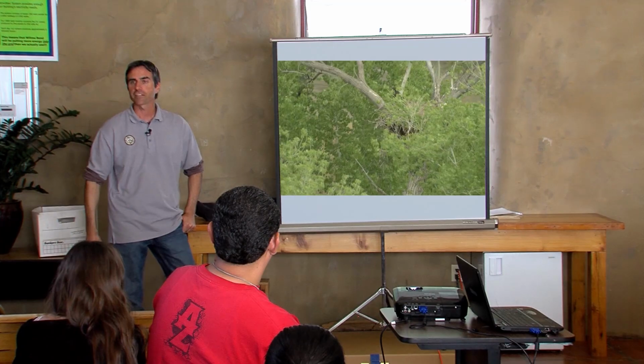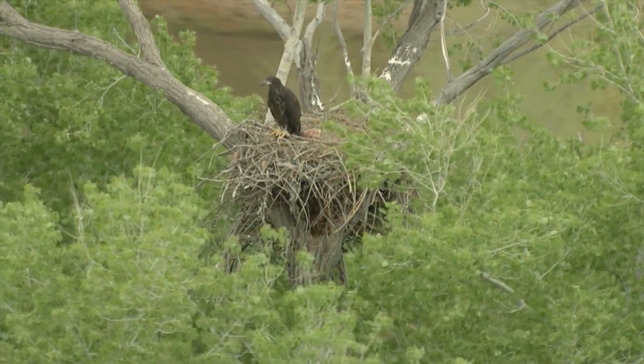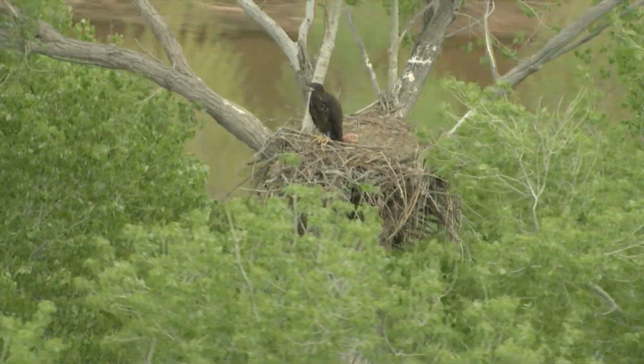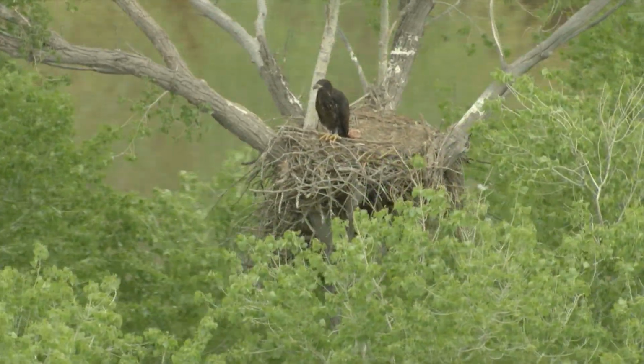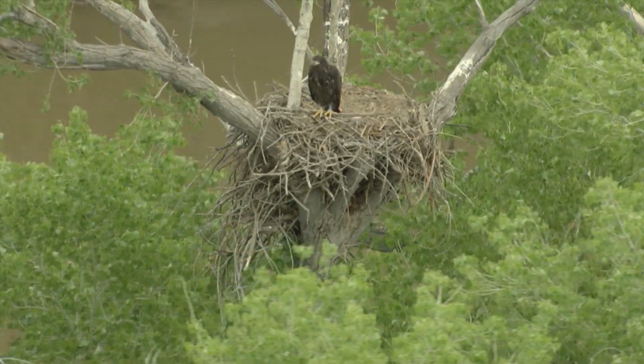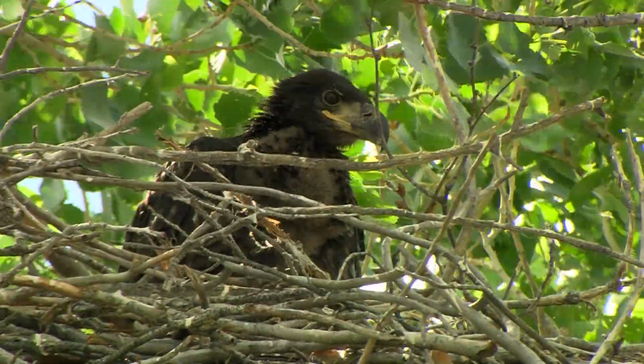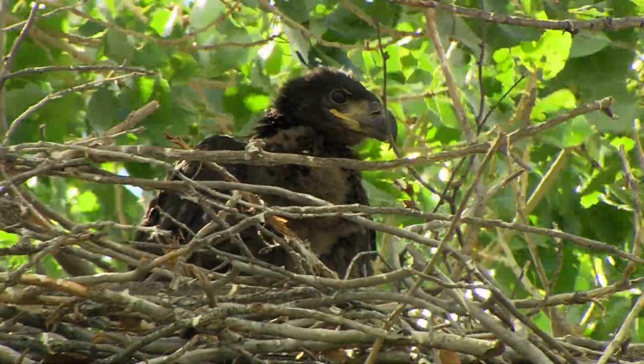This is a nestling at about that fledging age, getting ready to take its first flight. It's standing on the edge. It's pretty typical. They'll sometimes even walk out on a branch and they'll do some flapping, but thinking about taking his first flight. Making sure they get the chance to take that first flight is critical.